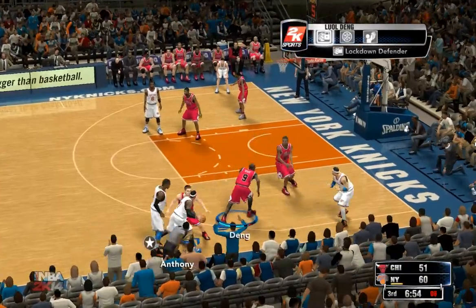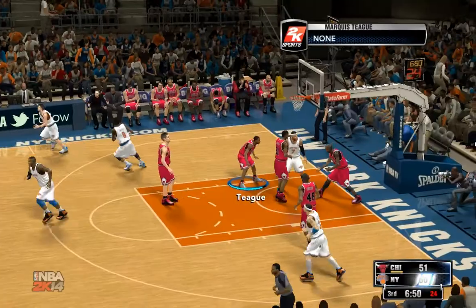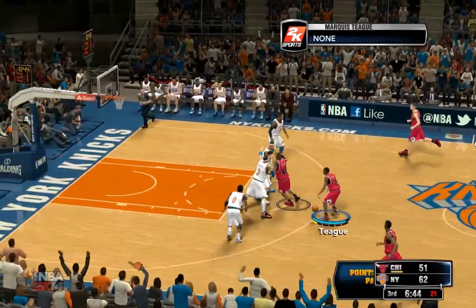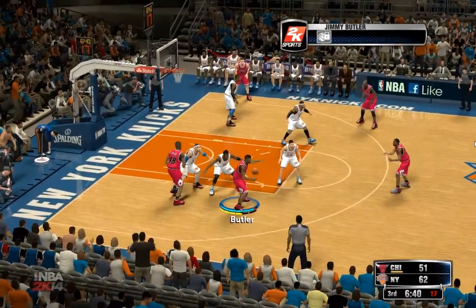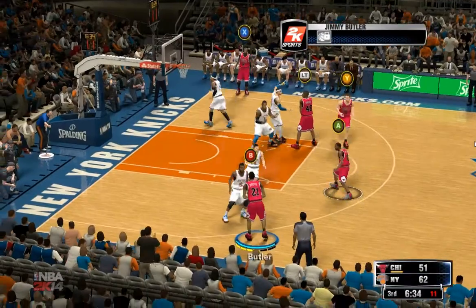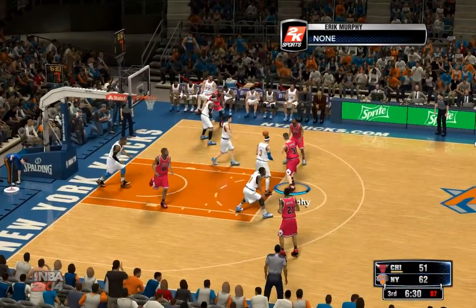Stoudemire off the pick from Martin. Just 5 to shoot. The drive by Anthony. The finger roll finish at the bucket. Anthony's got 6. They've been getting way too many high percentage looks close to the basket, and tell you what, when they're getting them, they're converting. You know, the play in the paint, an aspect of this game that has gone entirely their way. Butler dishes to Murphy. Pass to Dang.